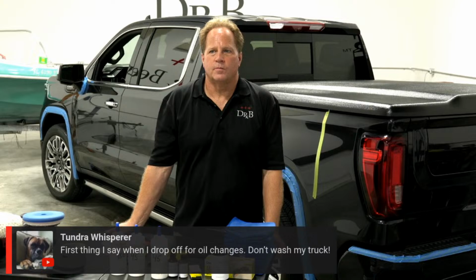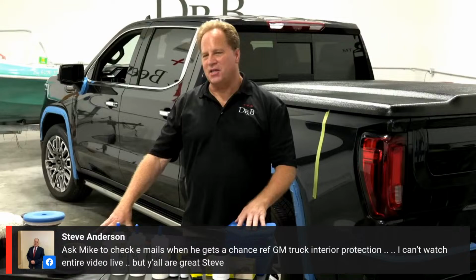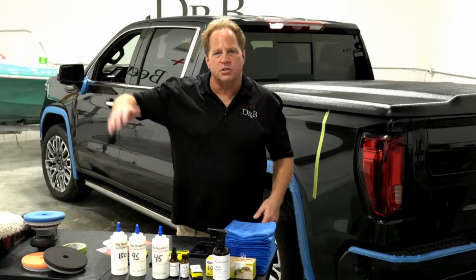First thing I say when I drop off for oil changes: do not wash my truck. Yeah, you know what's funny about a dealership, and I've taken plenty of cars in, you can take your car in detailed to the nines. It looks beautiful, and they will still wash it. The technicians don't look, the detailers don't look. It's a knee-jerk reaction. You just like doing that action, I think. Wash the car, even though it doesn't need it, and then they scratch the hell out of it.